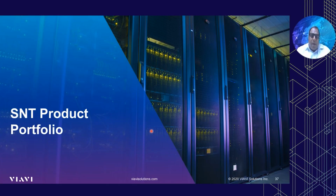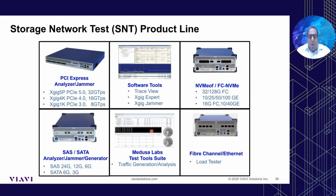I would have about 30 minutes of time, and I'll give you a quick overview of VIAVI's portfolio. Out of the 45 minutes that I have, I will leave about 15 minutes for Q&A. VIAVI has analyzers for PCIe, Fibre Channel, Ethernet, and SAS/SATA, and NVMe over Fibre Channel and NVMe over Ethernet. We also have IO generation test tools that you can use.